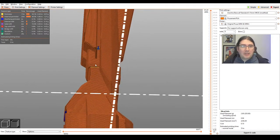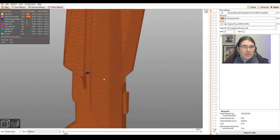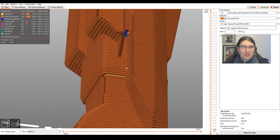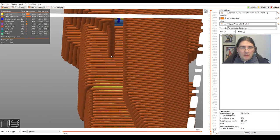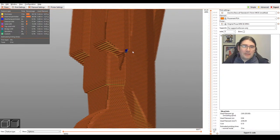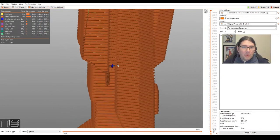But just by adding this little tiny triangle here, it's almost a single extrusion, or it looks like it actually is a single extrusion. We'll see how that works out. But yeah, the overhangs are sort of dealt with all of a sudden. And here there's nothing that I'd worry about at all.